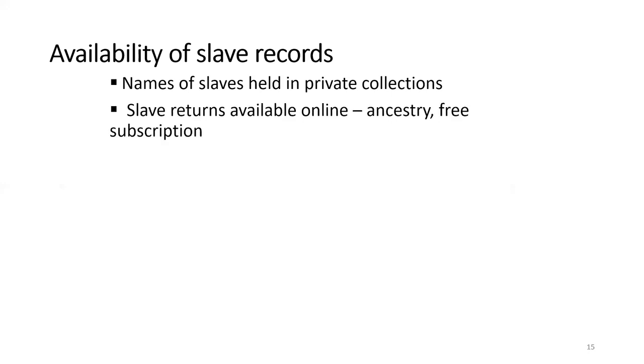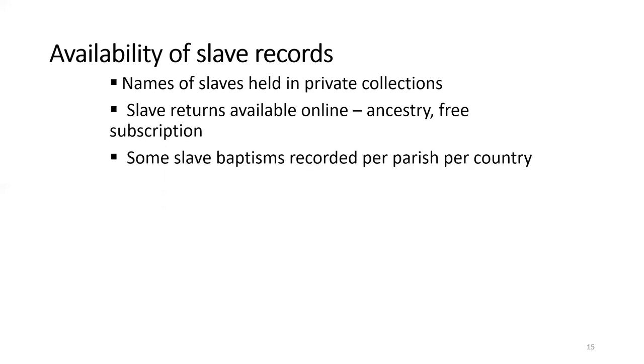In terms of the pre-slave records, things that need to be considered when researching the slave records: a lot of the names of the slaves were held in private collections. The slave returns are now available for free on Ancestry, and it's a free subscription to that, so you can do some research. These slave returns are triannual, and the records commenced around 1817. Some slave baptisms were recorded per parish, per country, and the names of the slaves were recorded in wills. So if you're fortunate enough to locate a will with some information on your ancestor, that would be a good place to start outside of the other statutory records that are available.